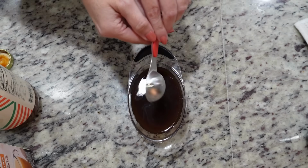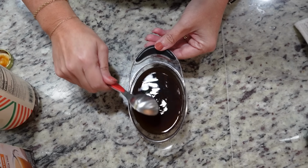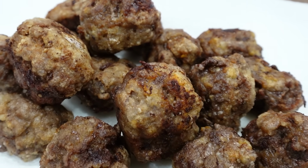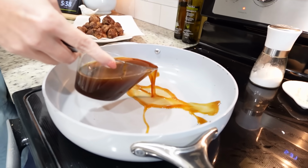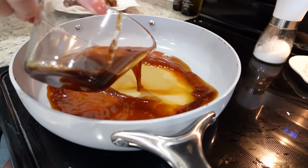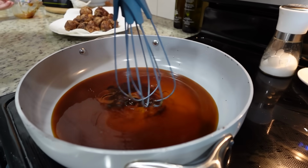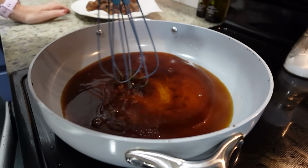Oh, there we go. Okay, this is our sauce that we're gonna add to our skillet. We gotta get that vegetable oil out of there. So we've got our sauce. It's gonna go here into the skillet. We'll use this whisk. Very inefficient whisk. I think that's good. All right, let's whisk all of that together. It's already in this hot pan.